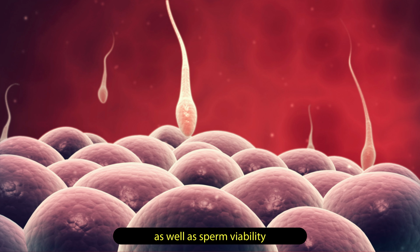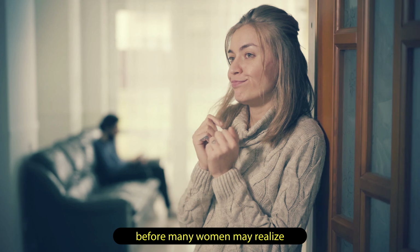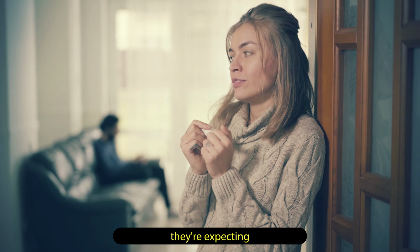Getting a head start on folic acid supplementation is a good idea because the neural tube develops into the brain and spine 3 to 4 weeks after conception occurs, before many women may realize they're expecting.